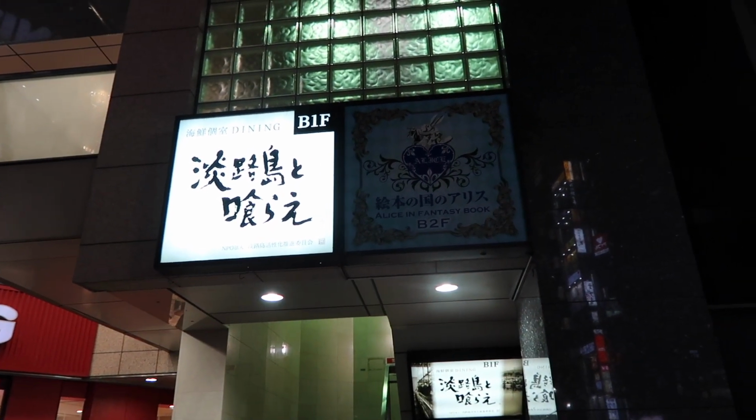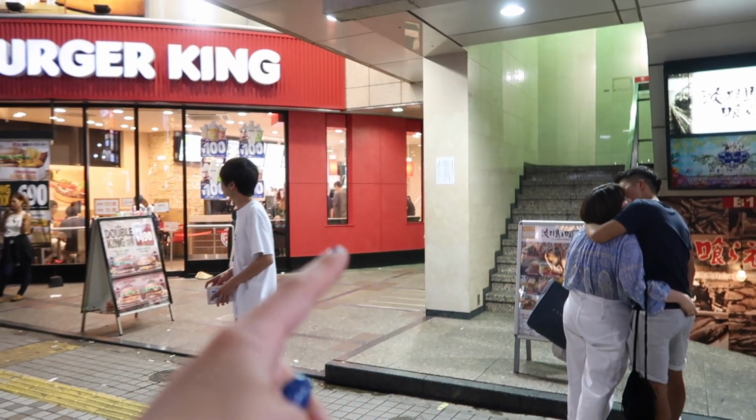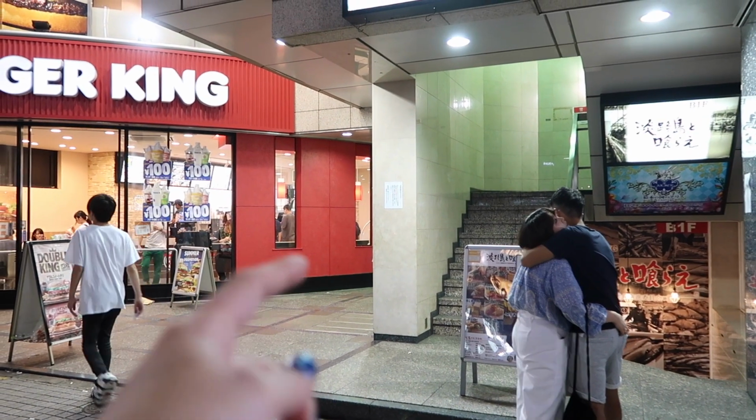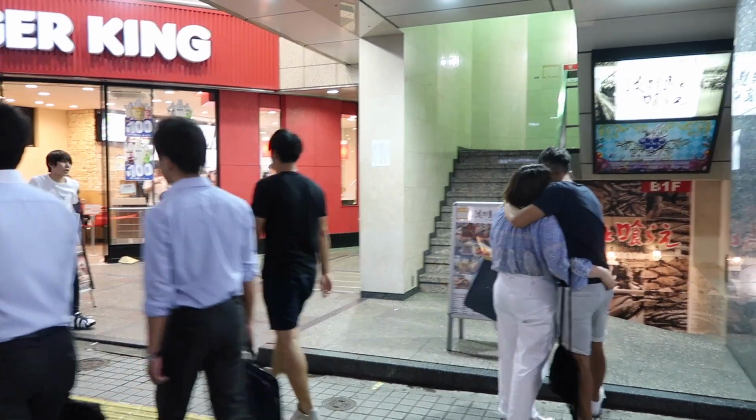That sign on the top right, Alice in Fantasy Book, that's where you want to go. Don't go down the stairs if you want to go to Alice in Fantasy Book. You want to go round to the right hand side of Burger King. There are elevators around there, and you take this down to the basement second floor.